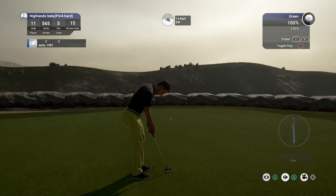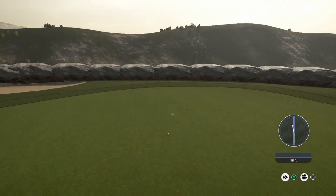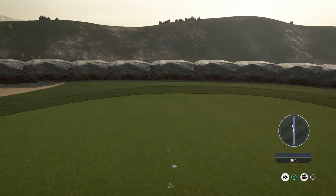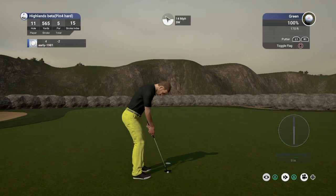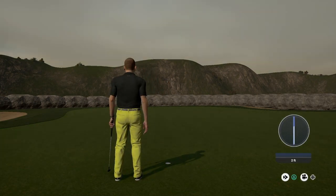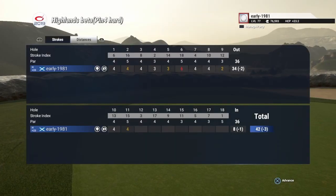This one's makeable. Has it got the legs? Needs to turn for me. It needs to turn. Oh, just burns the left hand side off the hole. And we're going to tap that birdie in and move to 3 under par for the first time this round.